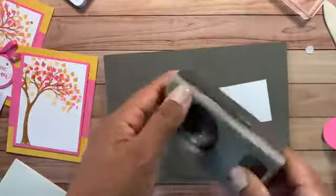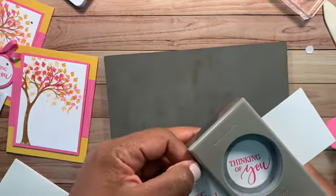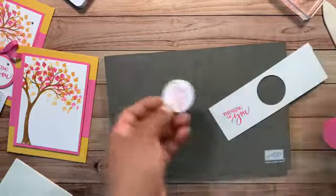I'm going to do the 1.5 inch circle punch. I believe these are on sale as well. Just going to center that and punch it out.